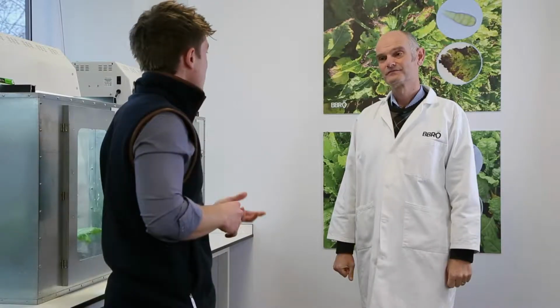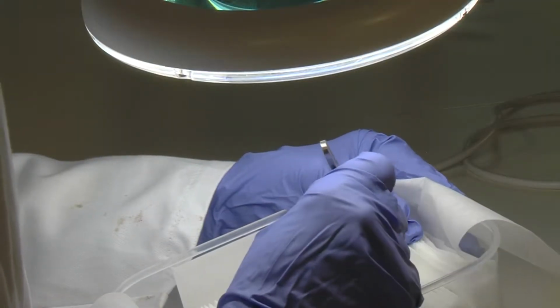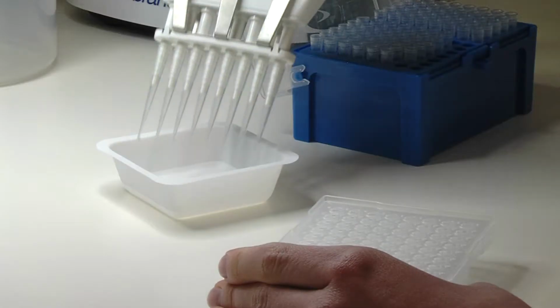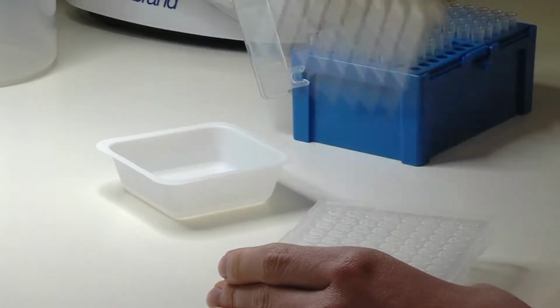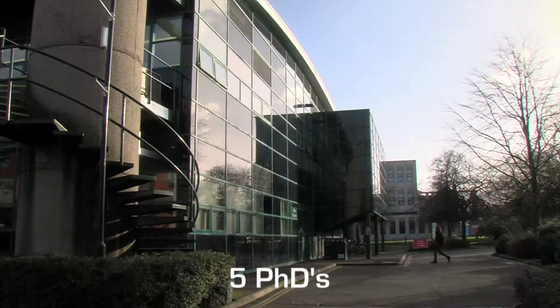Any other organisations you collaborate with or do research with? So collaboration is very important for the BBRO. We do have a small team that can do things ourselves, but some of those links, particularly with the University of Nottingham, where we have Professor Debbie Sparks, who's a professor in agronomy.